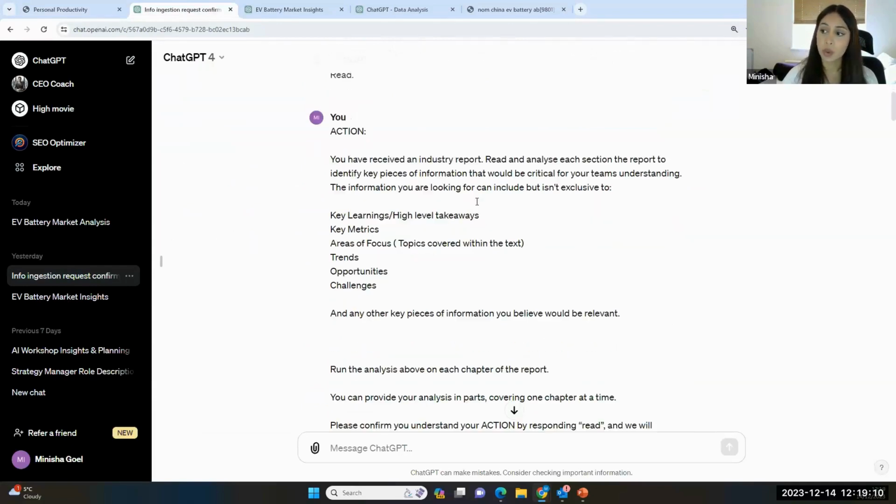So you have an industry report. Read and analyze each section of the report to identify key pieces of information that would be critical for your team's understanding. The information that you are looking for can include, but isn't exclusive to, key learnings, high-level takeaways, key metrics, areas of focus, trends, opportunities, and challenges. Now, this is really putting yourself in ChatGPT's shoes and thinking, okay, what would I be searching for if it was me? If I were to do this task manually, what would be the items that I'd be looking for? And that's why I've listed them out here. I've also, if you've noticed here, said read and analyze each section.